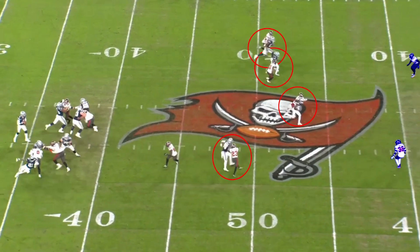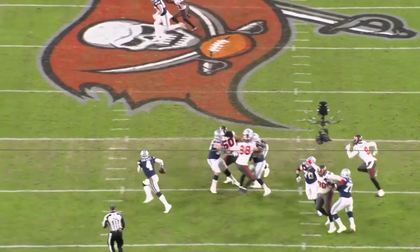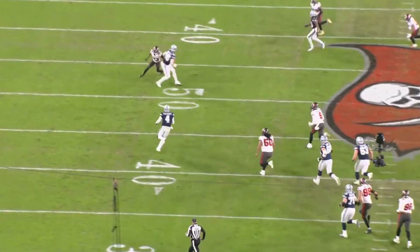On this 3rd and 4, Prescott hits the top of his drop and there's nobody open downfield. From the end zone angle, we can see the left side edge rusher is into the body of Tyron Smith. He is fully focused on his bull rush to the inside and not concerned about protecting the edge. That clears the way for Prescott to sidestep out of the pocket and run for a 1st down, even though the defense shut down all of his options downfield.